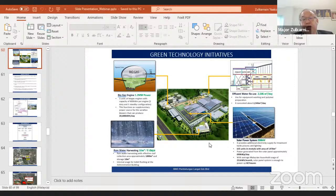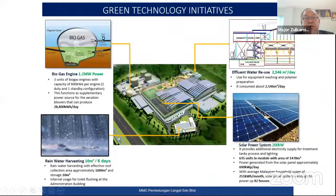So this plant also has green technology initiatives. Number 1 is to convert the gas collected from the digester into electrical power. At full capacity it can generate 1.2 megawatts of power.